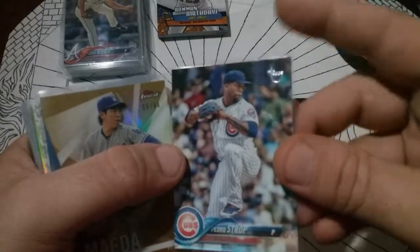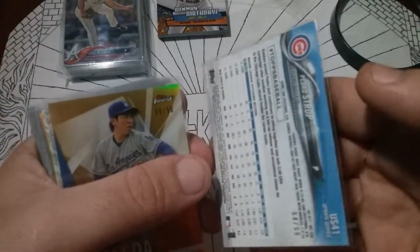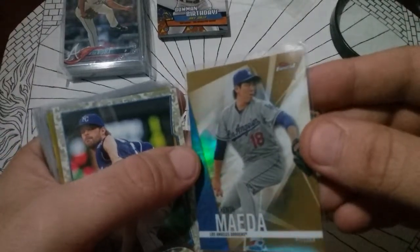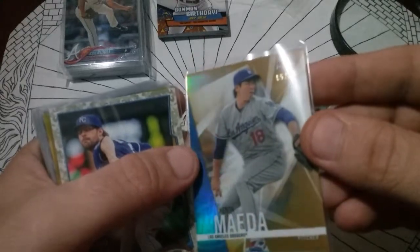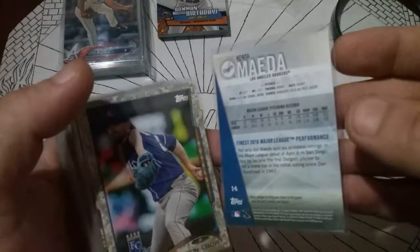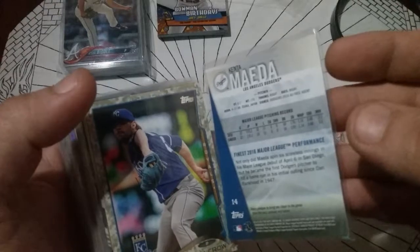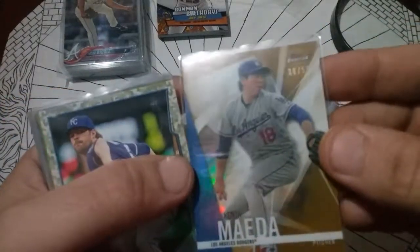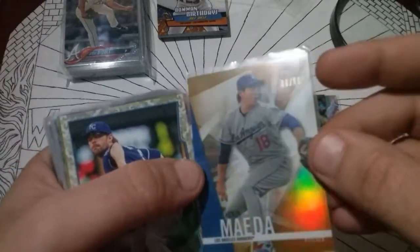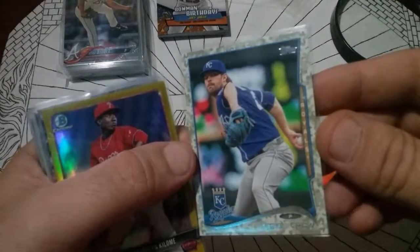Pedro Strop. And that's numbered 84 of 99 out of the update series. Kenta Maeda, 6 out of 50, Topps Finest. Not sure why that's numbered, but it's 6 out of 50. Topps Finest Major League Performance. Anybody know why that's numbered? Let me know. I don't know if that's a variation or short print or what. It is a short print, though. 6 out of 50.